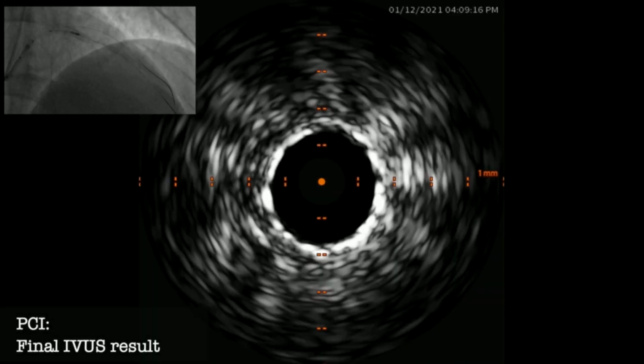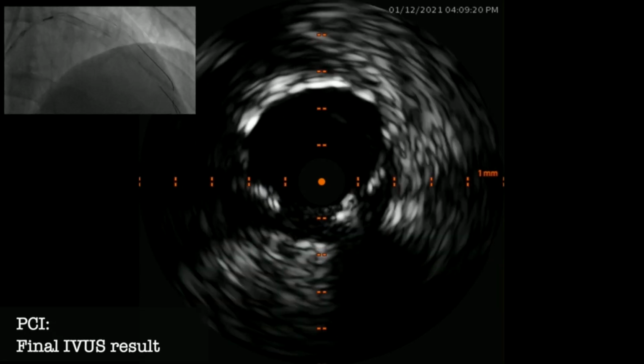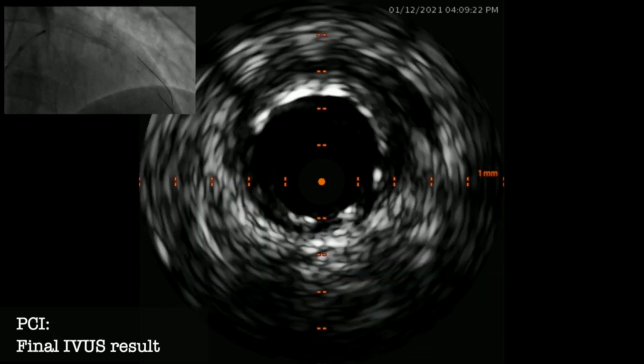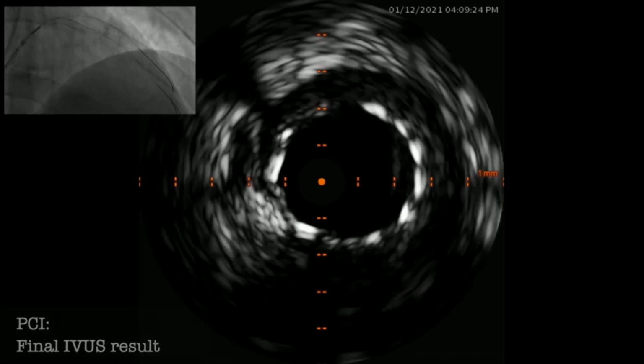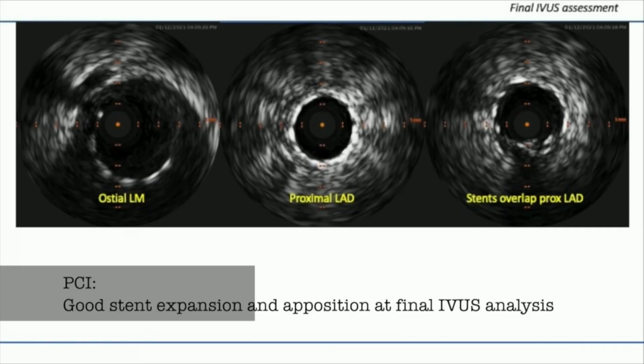In contemporary practice, it is recommended that we prepare with 1-to-1. We ensure we've got good expansion, and if not, then we need to use alternative devices such as scoring balloons, cutting balloons. Having said that, you could, of course, go to slightly higher pressure with the 2.5 drug-eluting balloon, because it's a semi-compliant balloon.